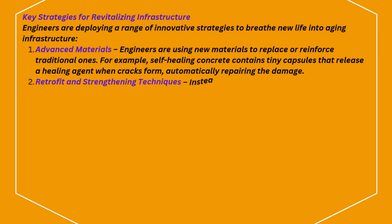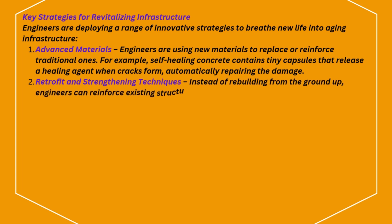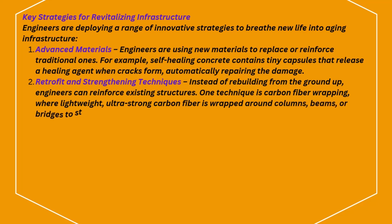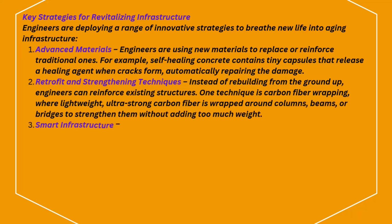Retrofit and strengthening techniques. Instead of rebuilding from the ground up, engineers can reinforce existing structures. One technique is carbon fiber wrapping, where lightweight, ultra-strong carbon fiber is wrapped around columns, beams, or bridges to strengthen them without adding too much weight.